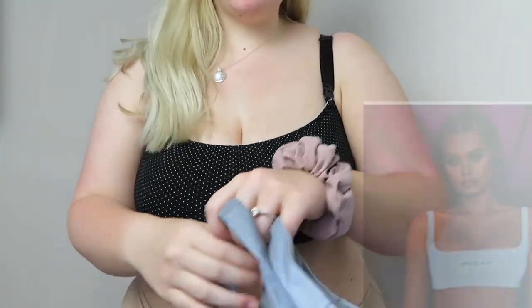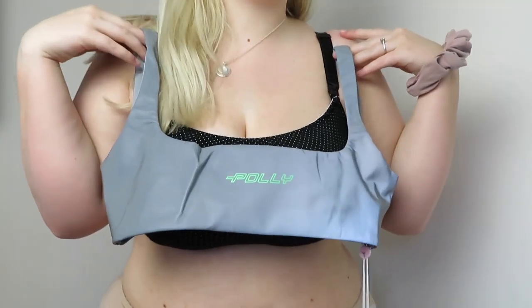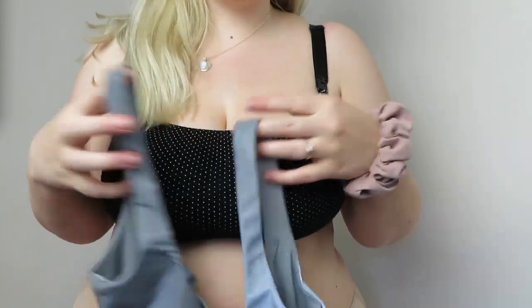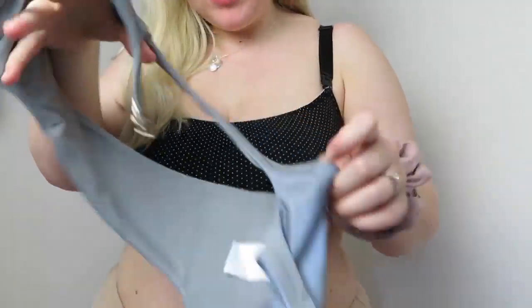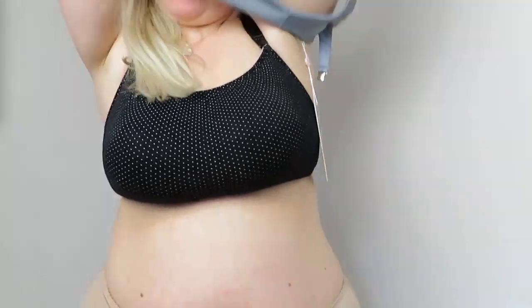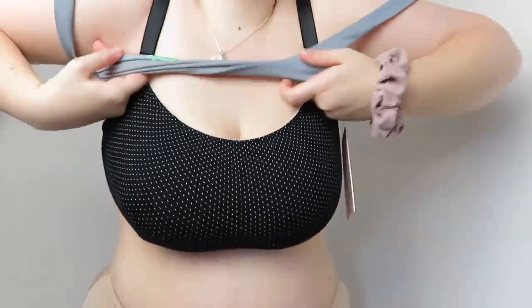I'm going to try this on for you guys. But this is a bra. I don't even think the Polly logo would actually go over my nipples. I'm definitely not taking my bra off. It's got a little clip at the back, just in case you want to clip it to make it more of a supportive fit. I thought I'd actually just show you guys. And it's like some sort of weird material.